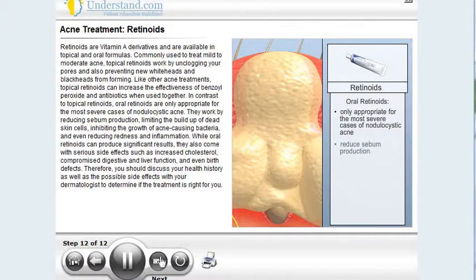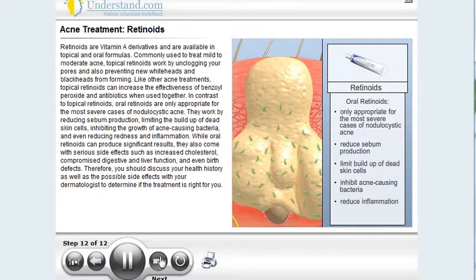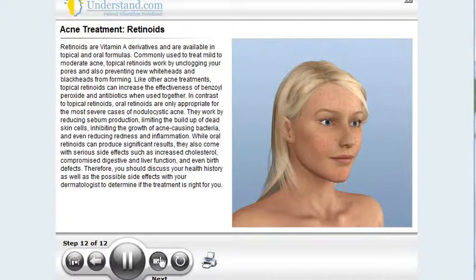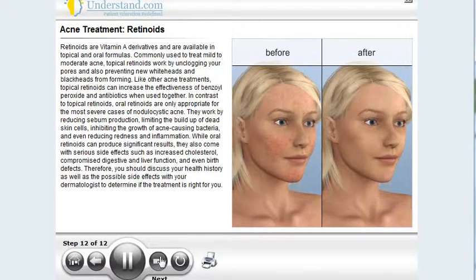They work by reducing sebum production, limiting the buildup of dead skin cells, inhibiting the growth of acne-causing bacteria, and even reducing redness and inflammation. While oral retinoids can produce significant results, they also come with serious side effects, such as increased cholesterol, compromised digestive and liver function, and even birth defects. Therefore, you should discuss your health history, as well as the possible side effects, with your dermatologist to determine if the treatment is right for you.